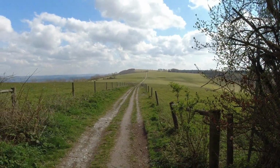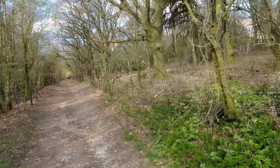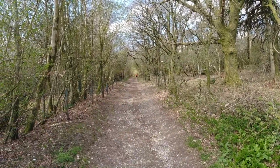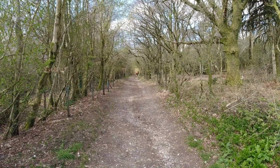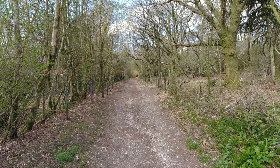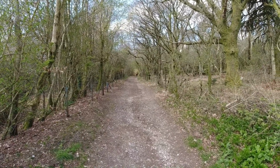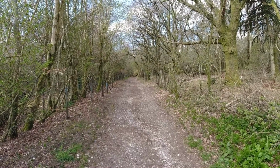Well, that's where we've come from, and we've just entered into these woods. And that runner that's running off in the distance, well, we're doing this 100 miles in 8 days. Her husband is going to run the whole thing 100 miles in less than 20 hours.